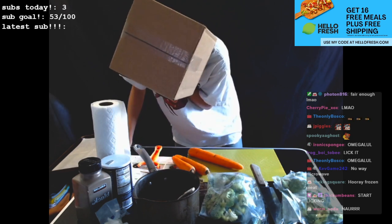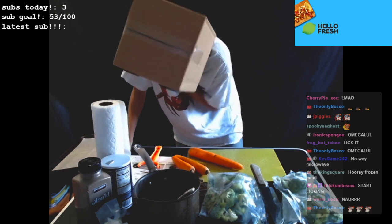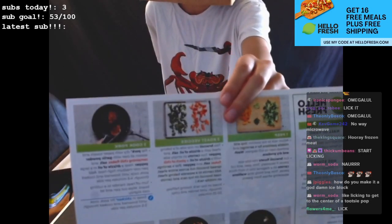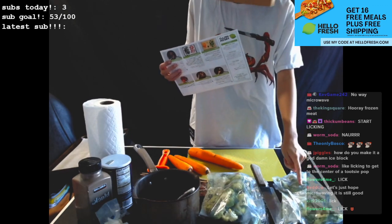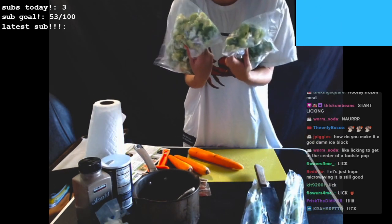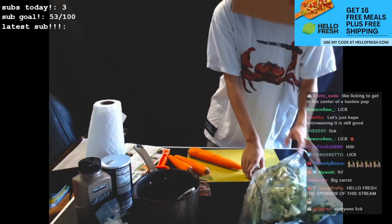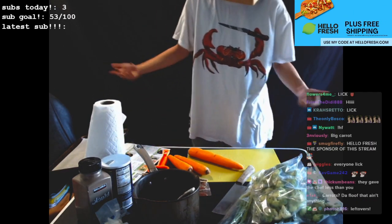But what else? Okay, diagonal one inch thick pieces. First of all, look at the photo. Do you see how little carrots that is? Do you see how much broccoli they gave me? They gave me this much broccoli and I haven't even divided it into bite-sized portions yet. Okay, the more the merrier.